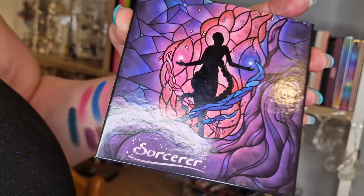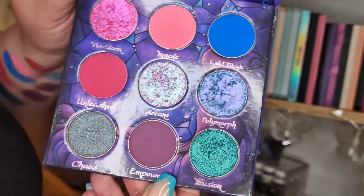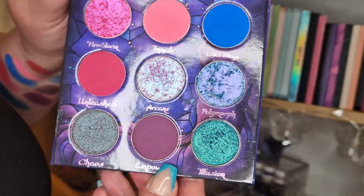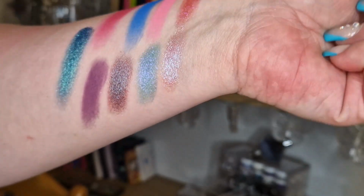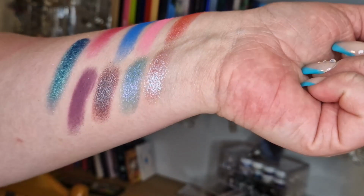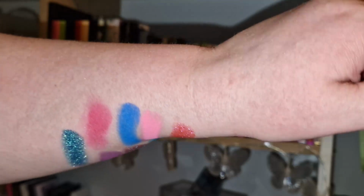This is Sorcerer, and this one has 4 mattes, 1 duochrome, and 4 multichromes. In this one, this is a more flaky shade, this is a more smooth shade, so they have different textures. And then they have this very dark shade in here, that you can use to do a very dark smoky eye if you want. This color story is also pretty nice. It's surprisingly versatile for a 9-pan palette. So the Rogue and the Sorcerer palettes are about 46 euros in Monolith, and the Wizard is 48 euros.